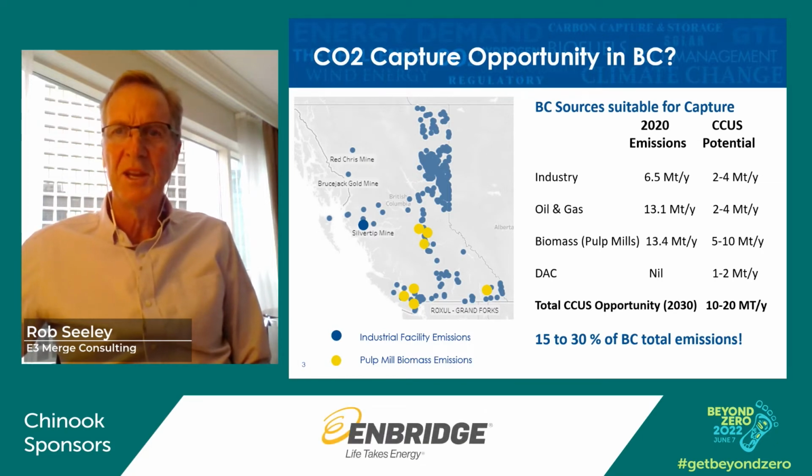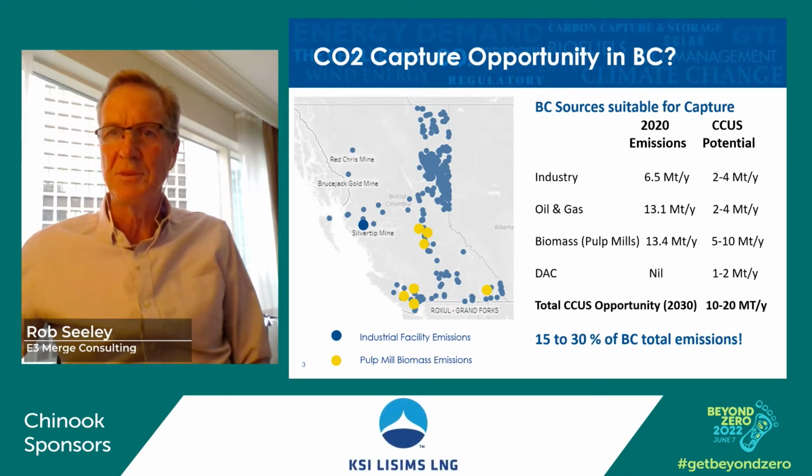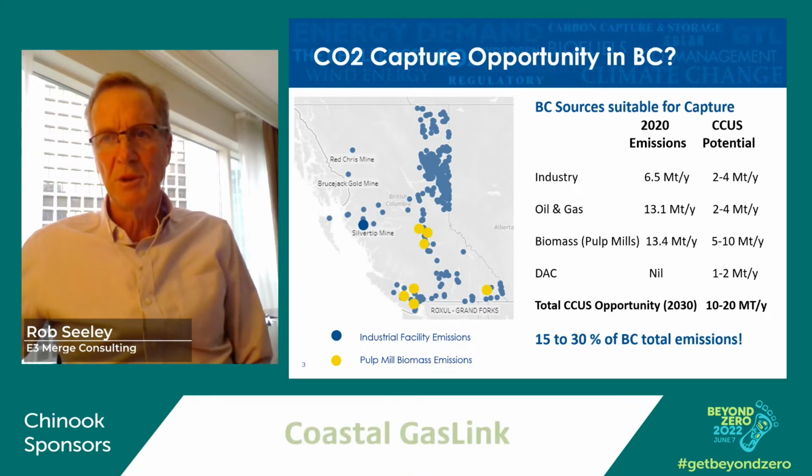In oil and gas, again, if you look at only the large emitters, the ones that are more than 100,000 tons per year, we have about 13 million tons per year of oil and gas emissions from a variety of facilities, but I think that would also include methane. But again, carbon capture, roughly 2 to 4 megatons by 2032. So in the next 10 years, we could get that.